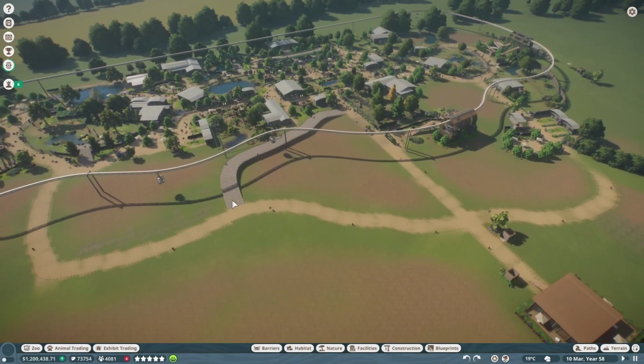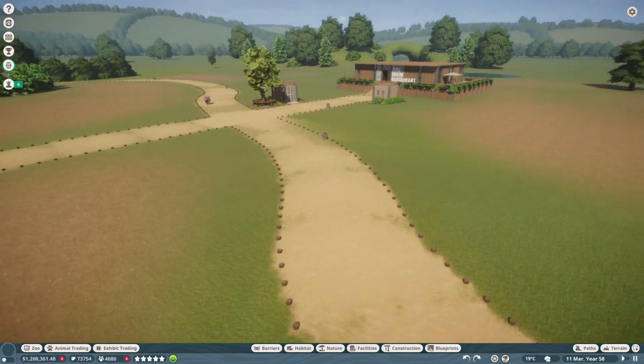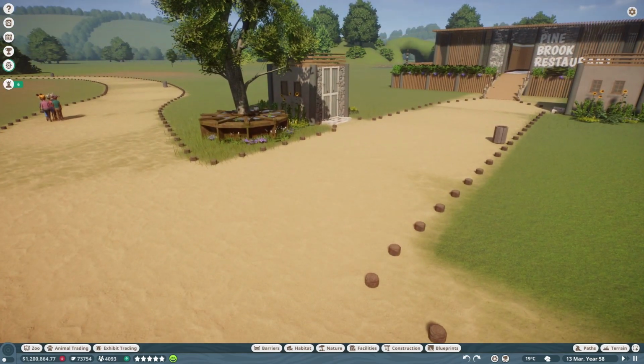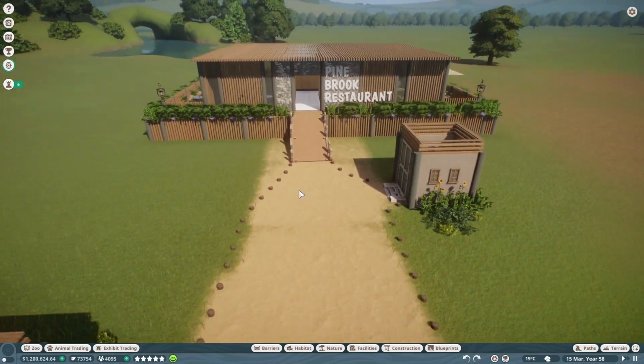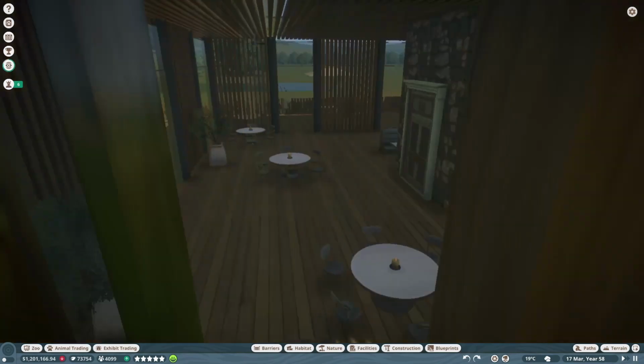Okay, so now that we have covered all of that, I will just go around and show you the restaurant. So this is what the restaurant looks like. I know you all had a little peek at it anyway during the cinematics in the last episode, but I thought I would show you again what it all kind of looks like. So we're going to go in here.